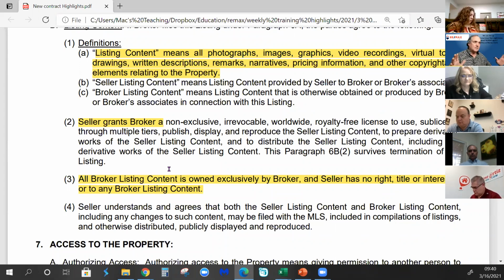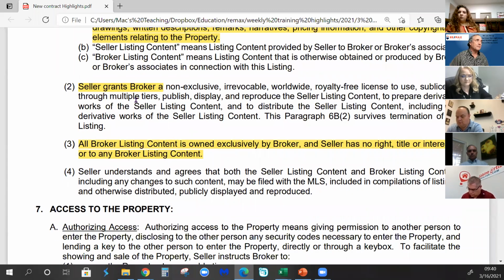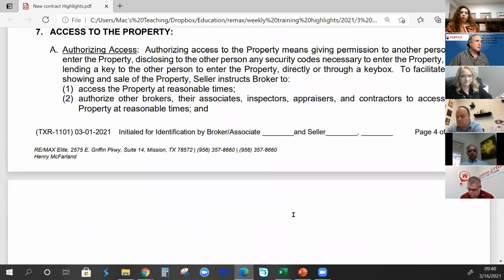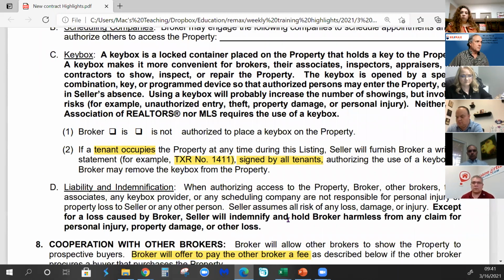If the seller provides something, I want to absolutely make sure they understand that when you give this to me, I'm assuming you have the right to do that, right? And that's an area that we don't want to get into, so we have to have this conversation with them. It's not that big of a deal. Just make sure you have that conversation. Should be all right, at least based on what I've seen.